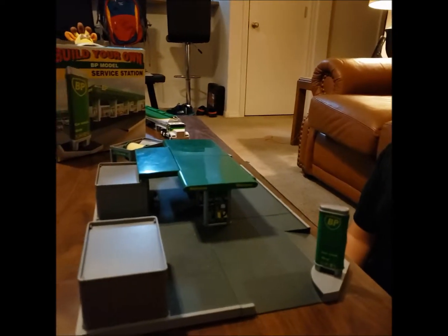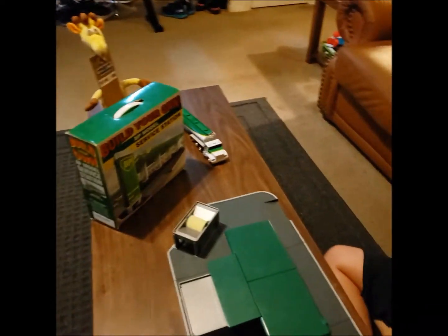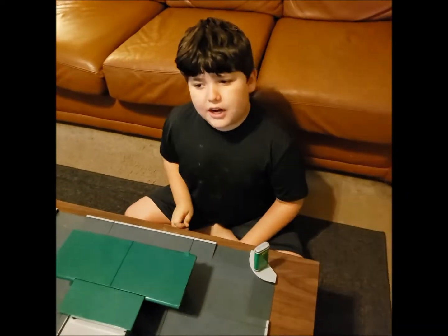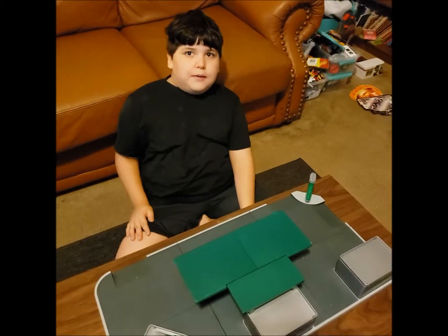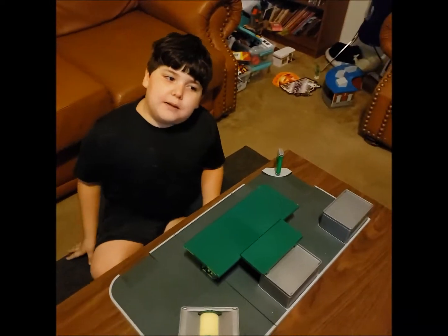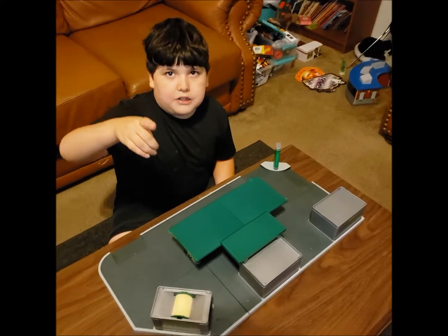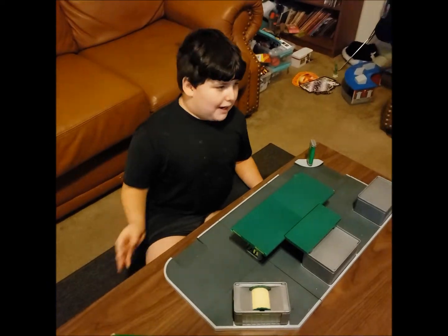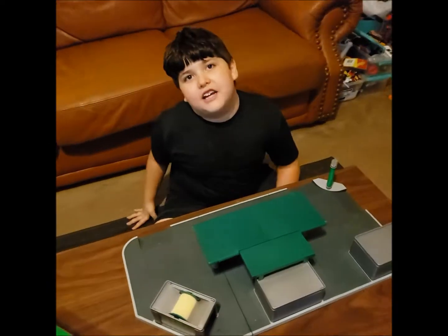What does it do? Well, it comes with an exclusive car, and its trailer ends fold and turn into a canopy, and the pumps are gas pumps, and then the food mart spins out, and then the back door opens, and then it turns into a BP station, and the logo goes down.